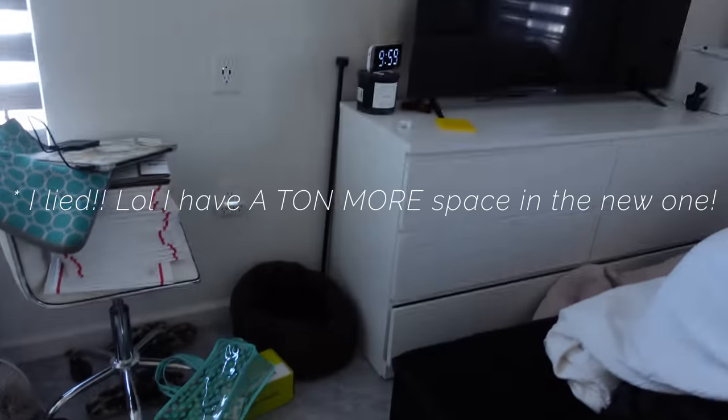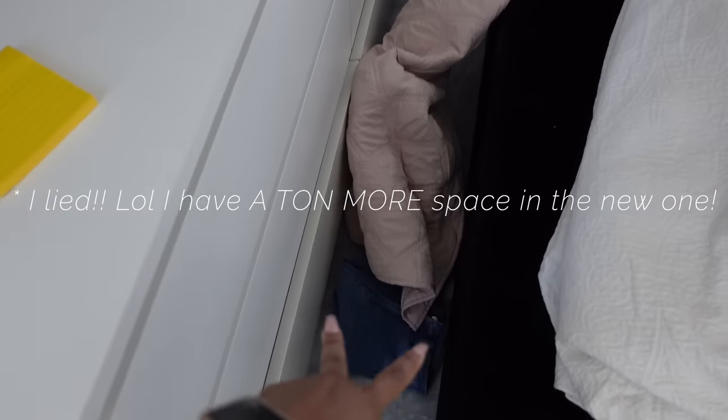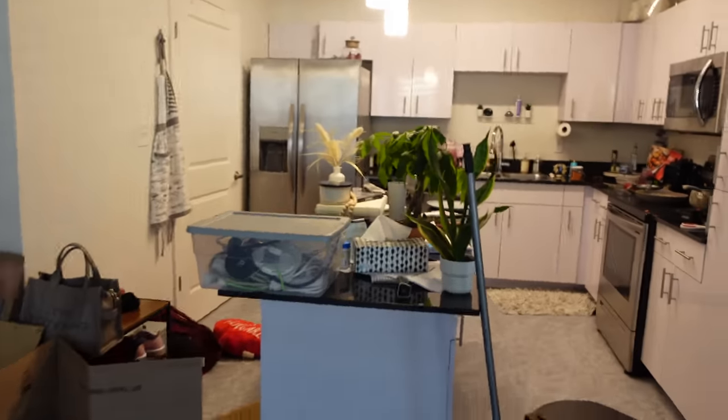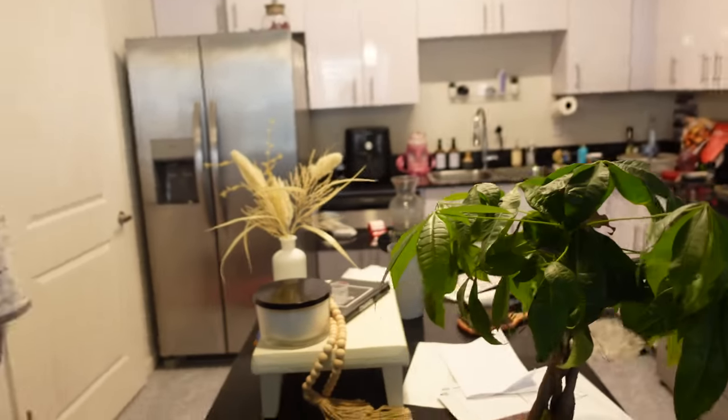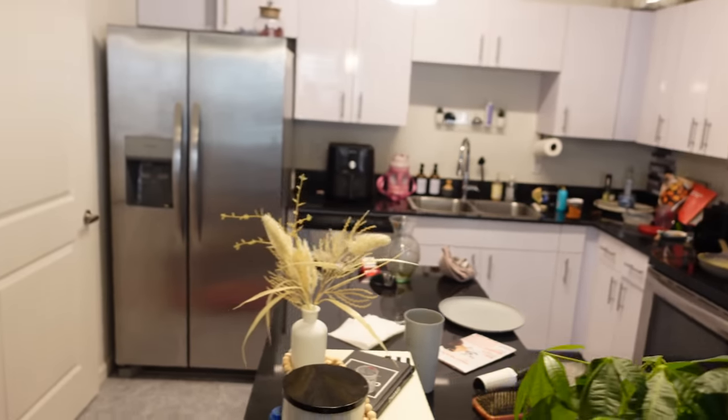So at the new place, I measured out my bed. I'm gonna have the same amount of walk space as this, which I'm sad about, but next time y'all see, I'm not gonna really record too much of me moving all this stuff because I'm really just cleaning so that I can see what I have left to pack. So this is basically like the before of everything.